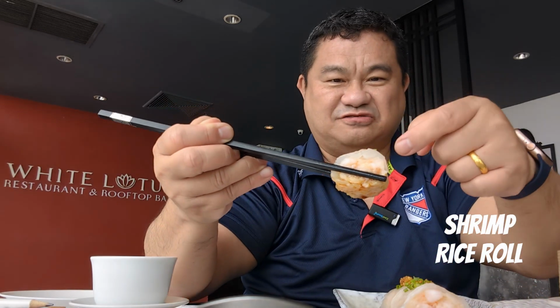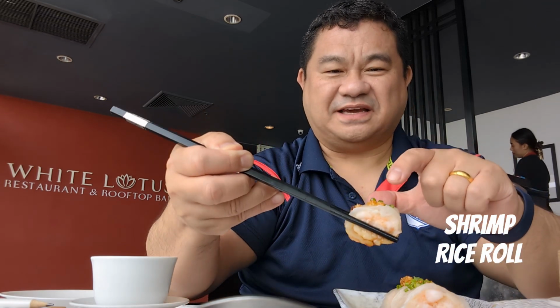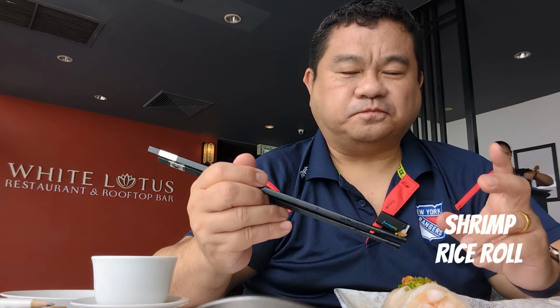It looks like there's 2 shrimp that are parallel to each other. And it also has the garlic topping and also some scallions on top, along with the sweet sauce. Wow. That is a giant mouthful of shrimp. It almost overwhelms the rice roll. Rice roll is so thin.